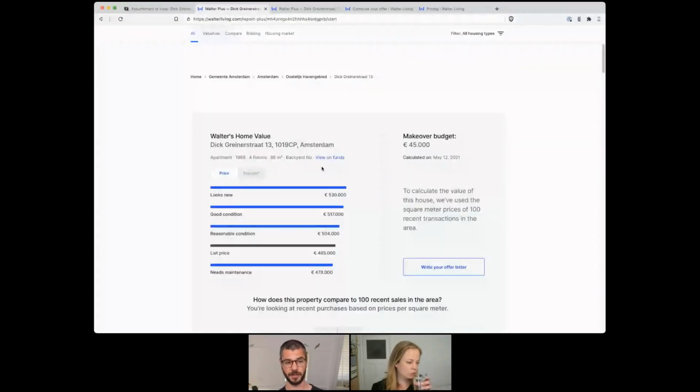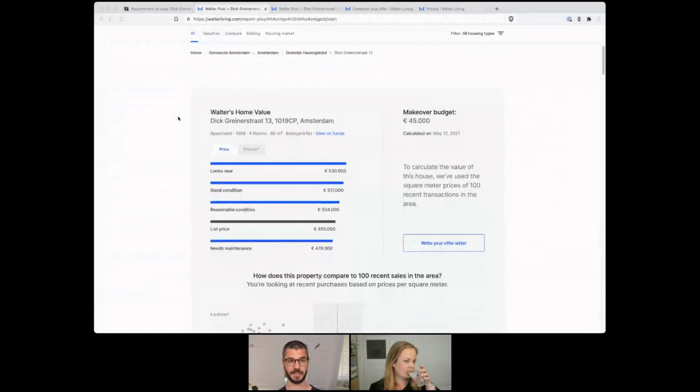The way that we look at our home valuation is again divided in these 4 different home conditions. From an apartment that needs maintenance, a fixer-upper, to a reasonable condition, where I would say you do want to make repairs within the next decade or so, but it's not necessary to move in right away. The good condition, where I believe this apartment can definitely be in, and even a slightly higher condition, and that is the looks like new condition.